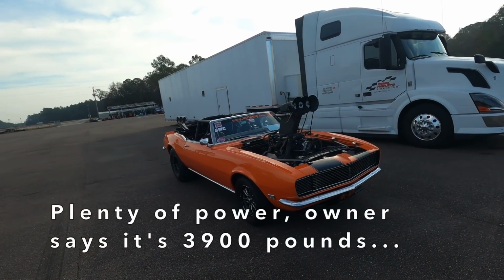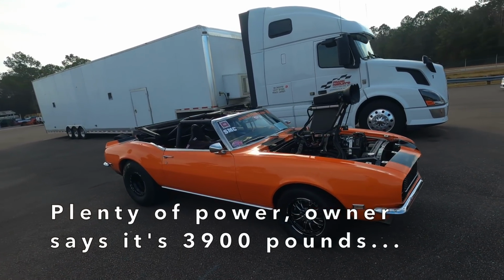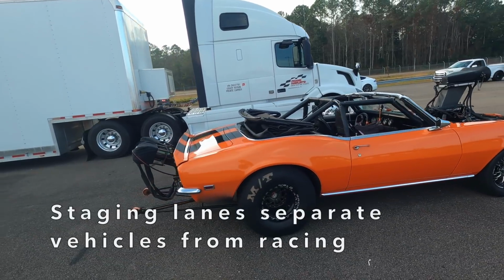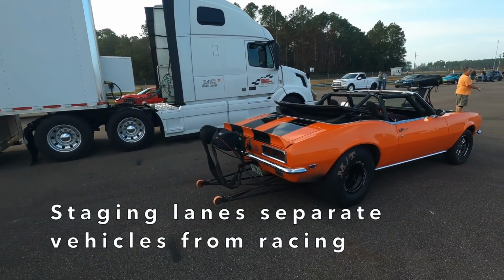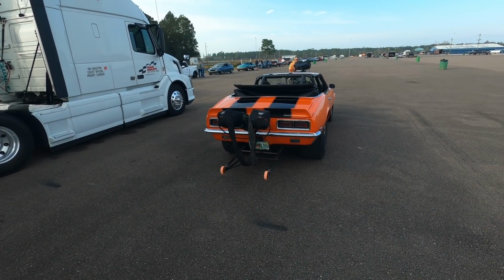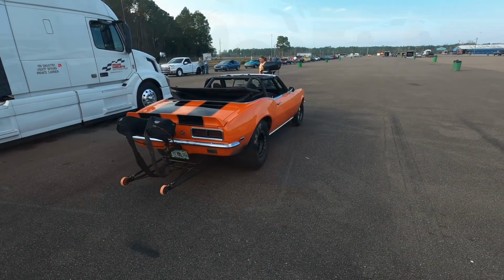Check out this 68 Rally Sport Camaro. It's got a bit of induction, I would say. I'm guessing it's going to be racing in a different class and different lanes than we're going to be running in today. The size of those slicks on beadlocks, of course.